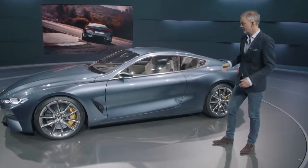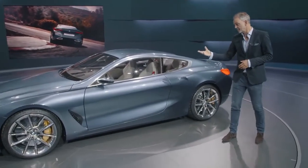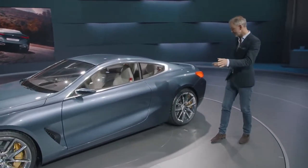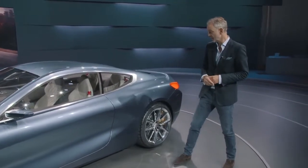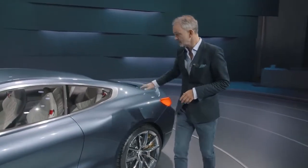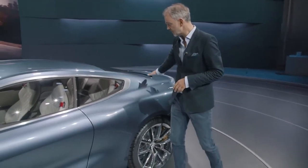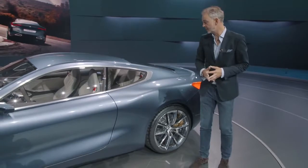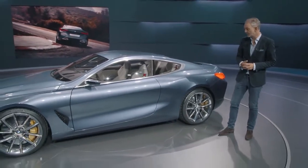Well, in the side profile, of course, in this sports car, it's all about the proportions. The wheel-to-body relationship, we believe, is a very solid, a very healthy one. And then the side profile makes this car extremely dynamic. It's a fastback architecture, something that you have not seen from any BMW sports coupe before.